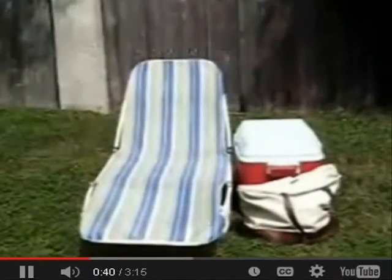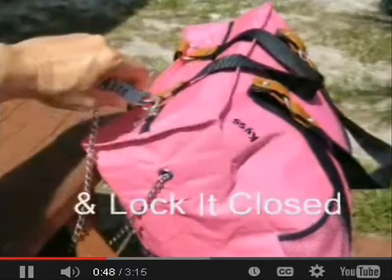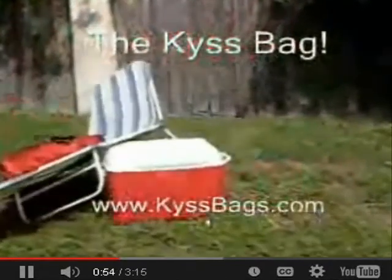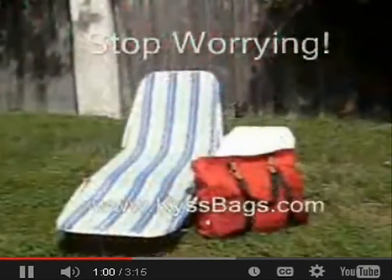Things whenever you need to? Now there's the Kyss Bag with the built-in theft protection system. Now you can anchor your bag and lock it closed in one easy motion. With a Kyss Bag, someone can't quickly snatch your bag when you're not looking, or get into your bag and take your things when you're not there. Now you can stop worrying and start focusing on having fun.